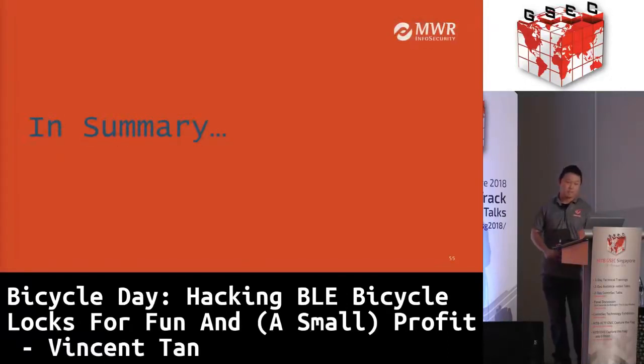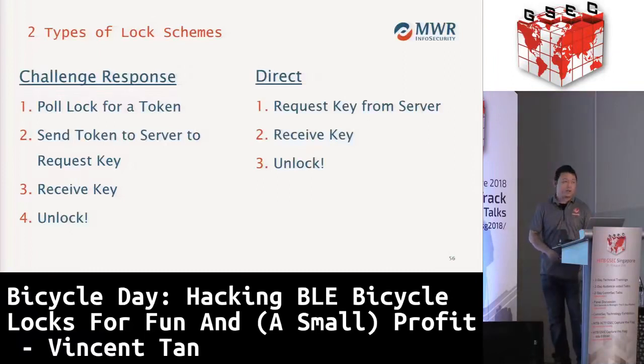In summary, there were two types of lock schemes across the 3 locks that I faced. The first was a challenge response scheme where the challenge was requested from the lock. This data is then sent to the server to process, or data was processed on the client side. Output from this processing was then used to unlock the lock. The other type was a direct unlock of the lock based on a key provided by the server.